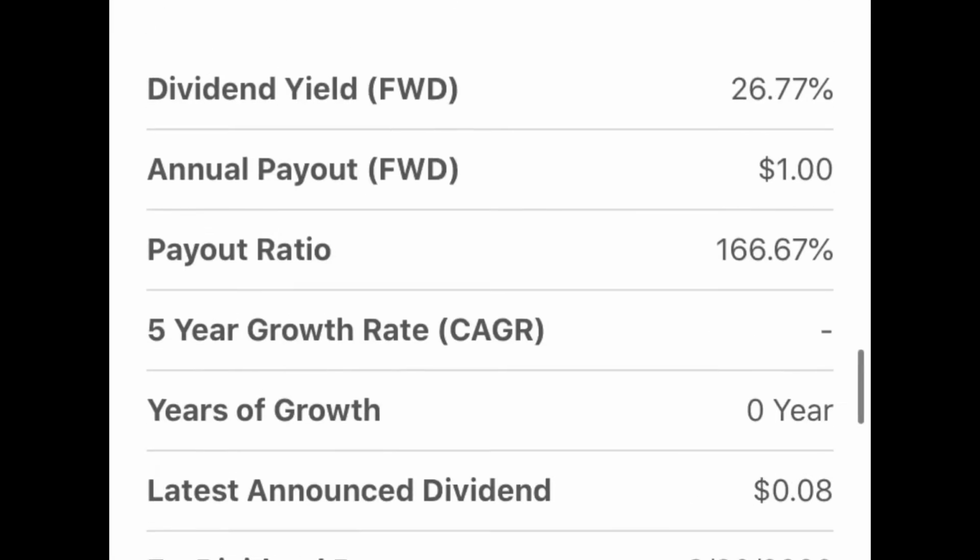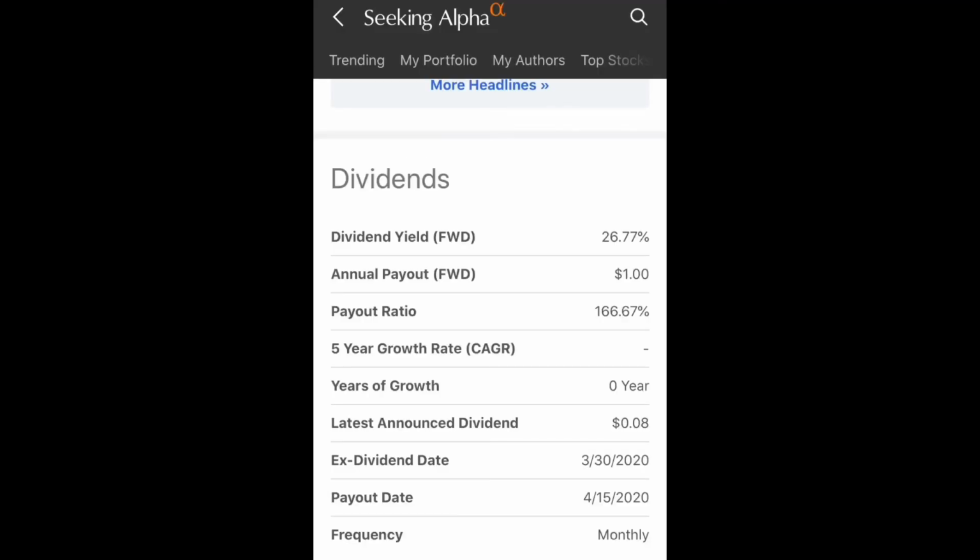This is a stock that old me would have looked at and been like, oh my goodness, look, it pays a 26.77% dividend yield. Why not put $100 in it? Because each and every month I'm going to get 8 cents return on it. Well, if you also look at its payout ratio of 166.67%, that means for every $1 that comes in, they're paying out $1.66. This is something that cannot go on too much longer before either the dividend gets cut or gets rid of altogether, because the company is just bleeding money at this point.